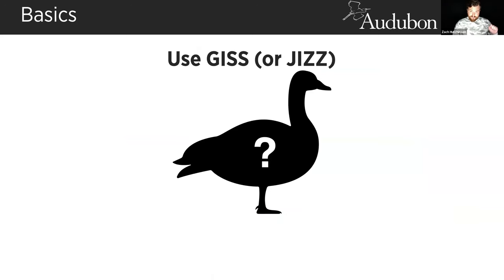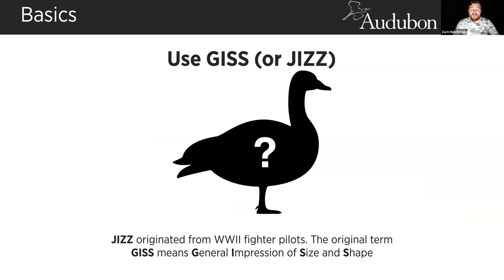So you see a bird. Another way that you'll hear birders talk about when you see a bird is, and maybe they won't refer to it as the ID web, they'll say use GIS or JIS. You'll hear it called both, okay? It's actually a term that originates from World War II pilots, which means general impression of size and shape. But those are just a few pieces of the overall pie, right? I mean, everyone likes a good pie. So these are just a few pieces of the pie that make up that beautiful life bird pie, okay? So if you hear this term, that's what they're talking about, bringing everything together, okay?